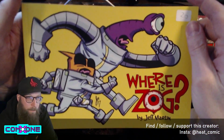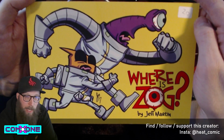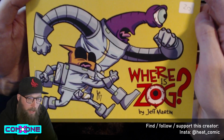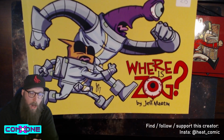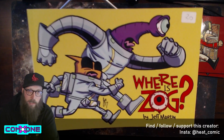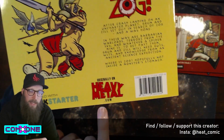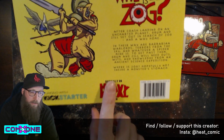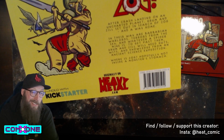So I don't know if I've ever waxed poetic about my love for heavy metal. Heavy Metal magazine and the Heavy Metal movie and all of those. Jeff managed to find 5 copies of Where is Zog in a box and had them at this show. And I was so happy to pick it up because this originally appeared on heavymetal.com. This was serialized originally with heavy metal. This is the kind of cool stuff that Jeff does. Comic for Gwar, stuff on heavy metal. My God. Look at this.